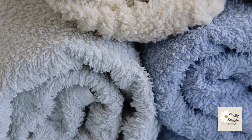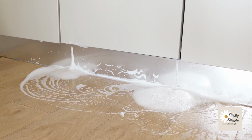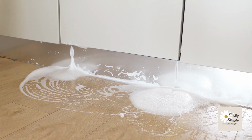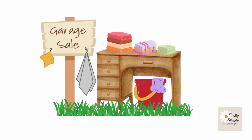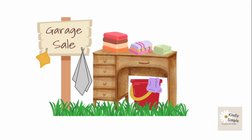3. Repurpose old bath towels. Keep your worn-out bath towels for cleaning large jobs or mopping up a lot of water. They come in great if you have spilled water, much better than using a roll of paper towels. Or ask friends, family, or look at garage sales for some.